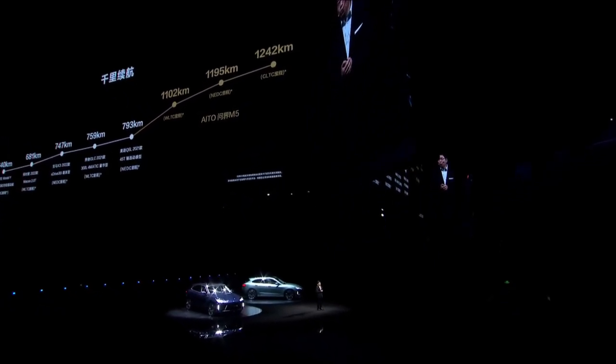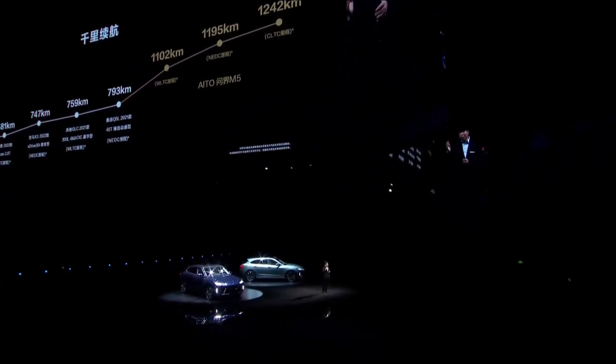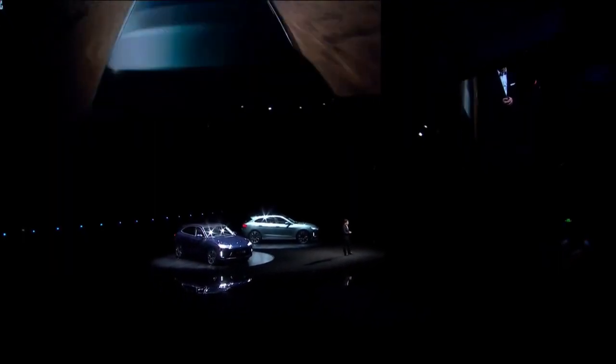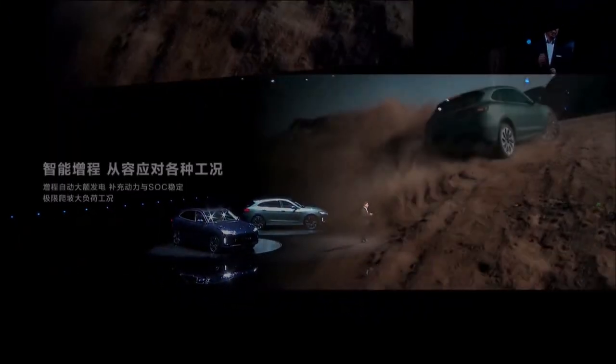The most important thing is you can use electricity if you can find a charging pile. If you cannot, you can use the gas.